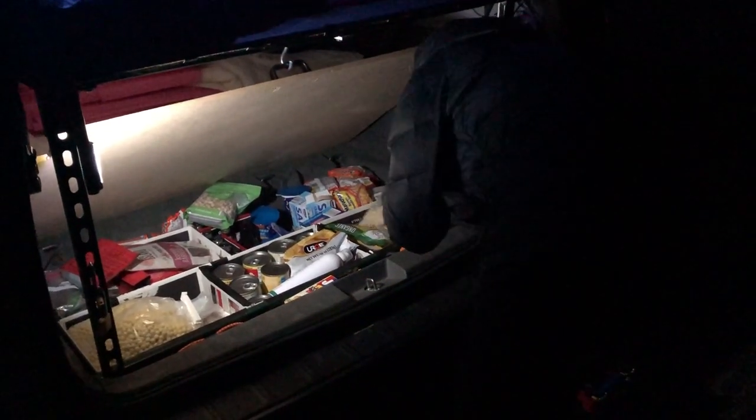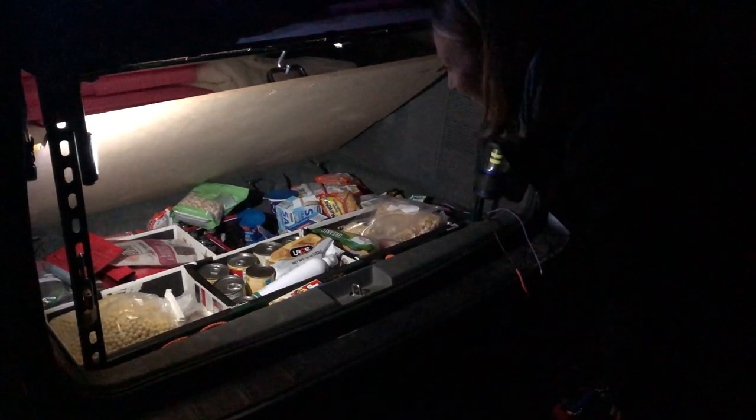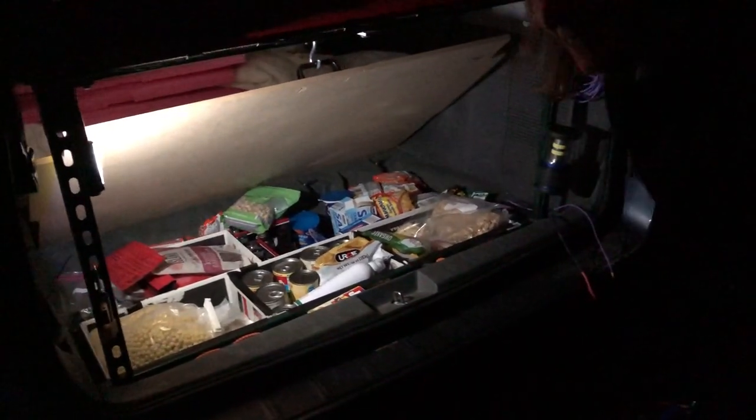Mama Bear digging in the pantry at night. Mama Bear's hungry. Gotta get a s'more.